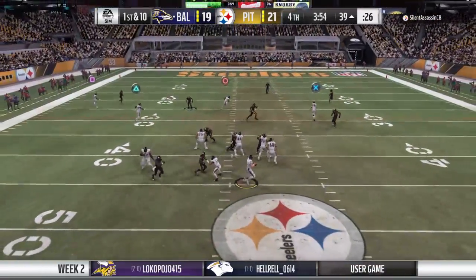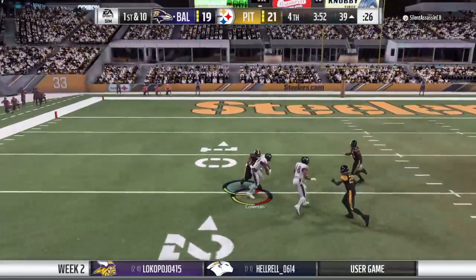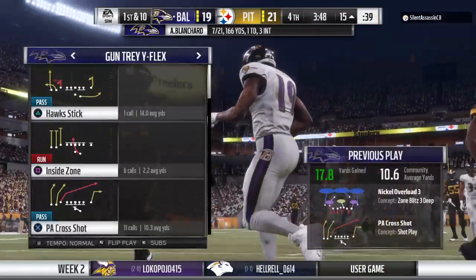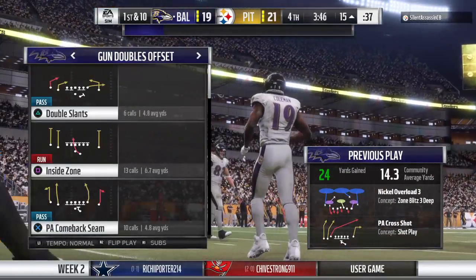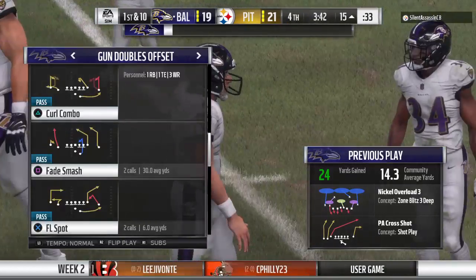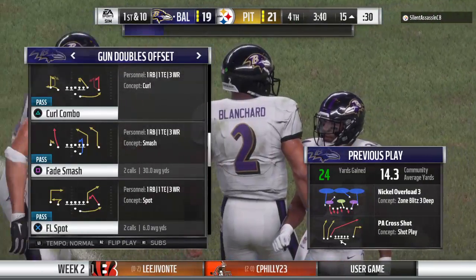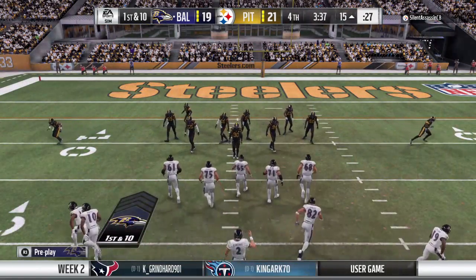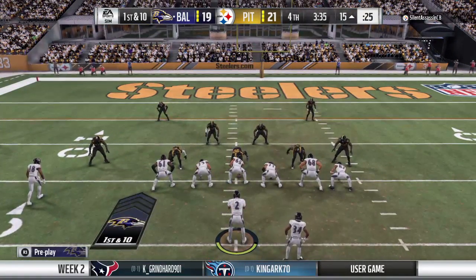They go play action here on first down. The throw to the left side caught by Coleman. And he's going to be taken down, but not before reaching the 15-yard line. That one goes for 24 yards. So after that big gain, let's see what else the offense has up its sleeve.